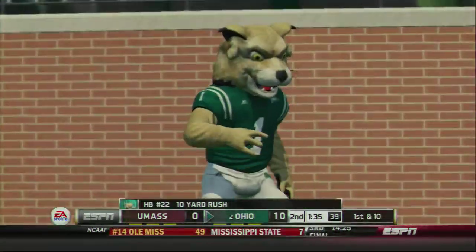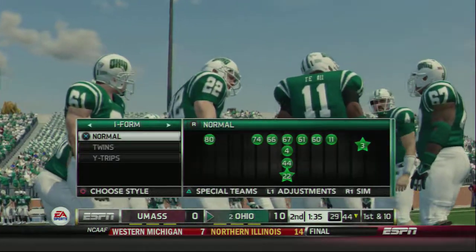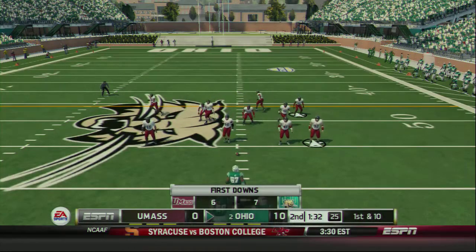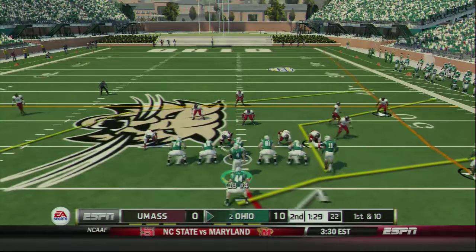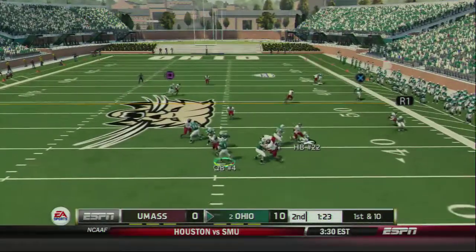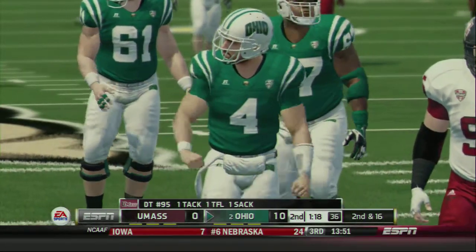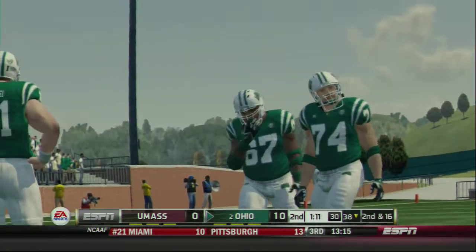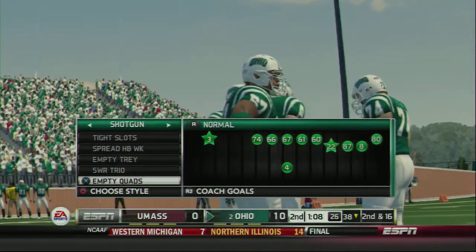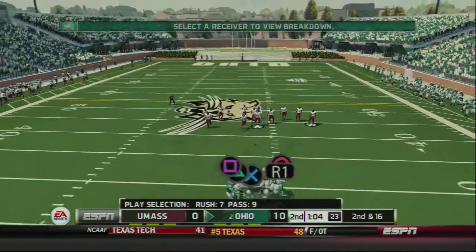It to the 44. Play fake. Defense bearing down. And he's sacked. Boy, this pass rush is sometimes scary. They're really getting after the quarterback now. So the sack makes this a second and long.